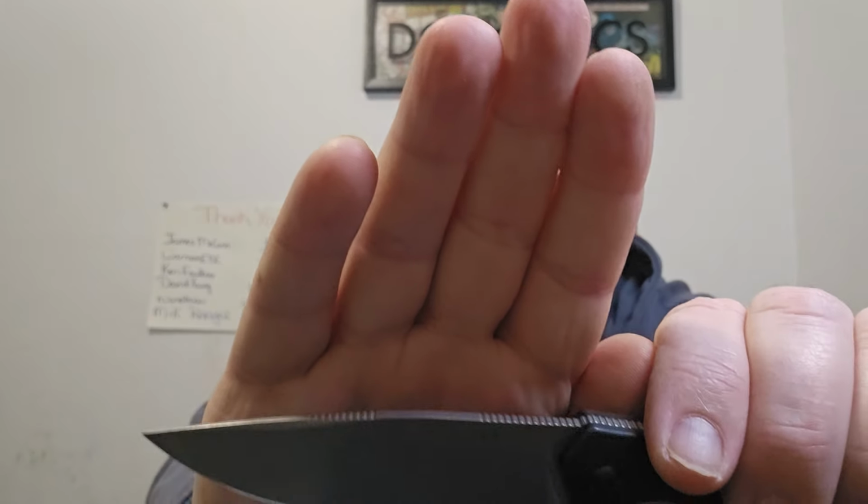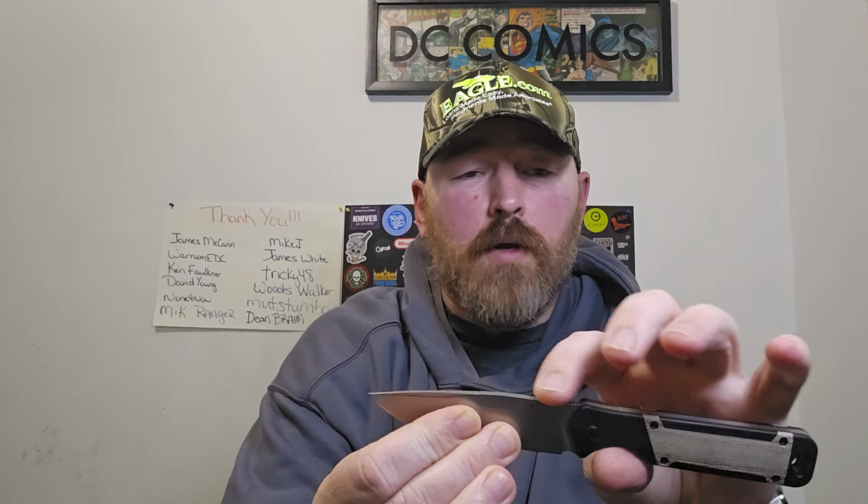This thing's about 75 bucks, I think. Now you can get them more expensive than that, but this is just absolutely fantastic. Now this is in Nitro V as well. It has 2 spots of jimping on it, right there and right there. So just like the... no, that doesn't have 2 spots. I thought it did, but it's got 2 great spots of jimping.